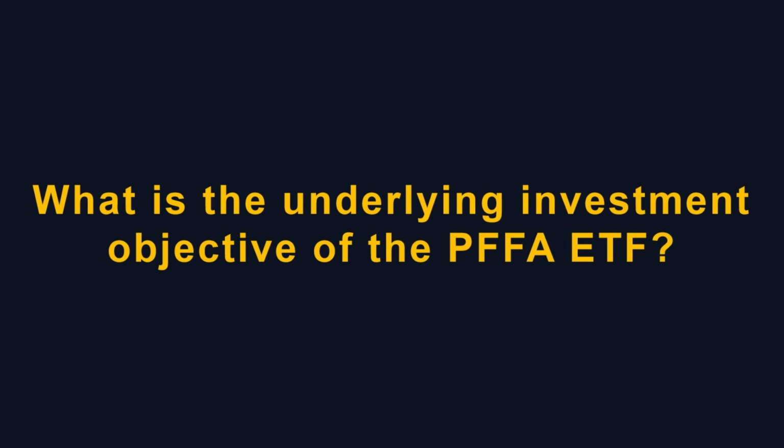2. Secondary capital appreciation. While income generation is the main focus, the PFFA ETF also seeks to achieve capital appreciation, but this is considered a secondary objective. Capital appreciation can occur in a few ways. Price increase of preferred stocks. If the underlying preferred stocks in the ETF increase in value, the overall net asset value, NAV, of the ETF will also rise. Investors can then potentially sell their ETF shares at a profit.